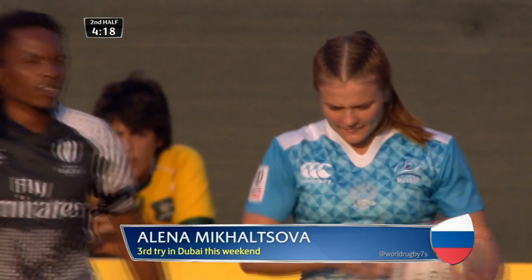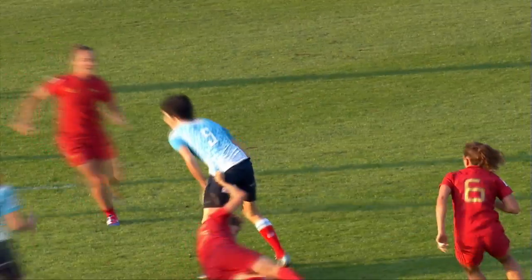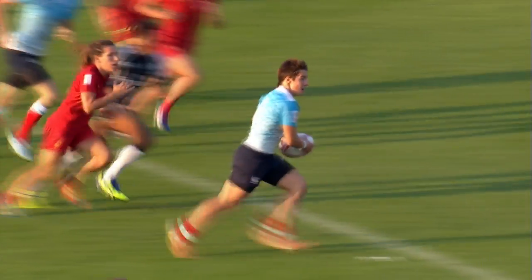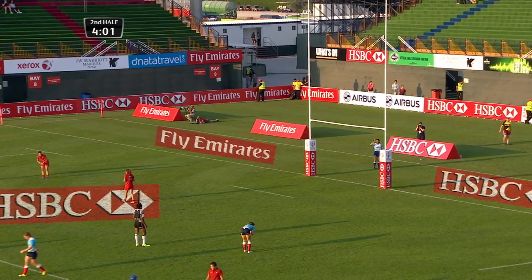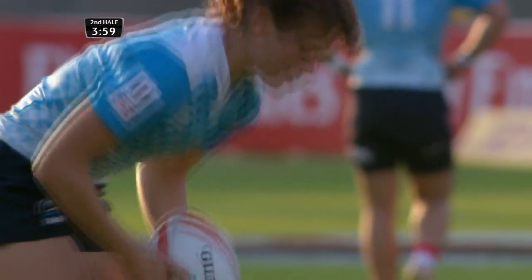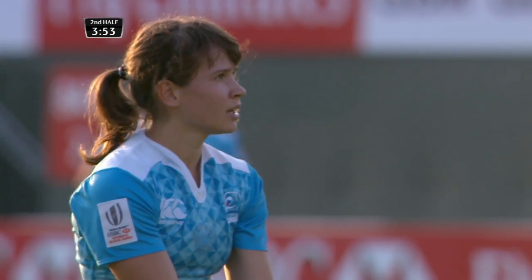Well, you felt it was coming, and I tell you what, Hamidova has had an impact in this game since coming off the bench. This was great, wasn't it? Yep, she stood up, looked around. Serendina was the support player. That was excellent from Serendina as well, to get the lovely ball out wide to Mikhalsova, who scored her 3rd try so far in Dubai. I mean, she was a real star in game 1, wasn't she? Absolutely, and 4 minutes left to go. Russia have fought their way back into this for a lead.